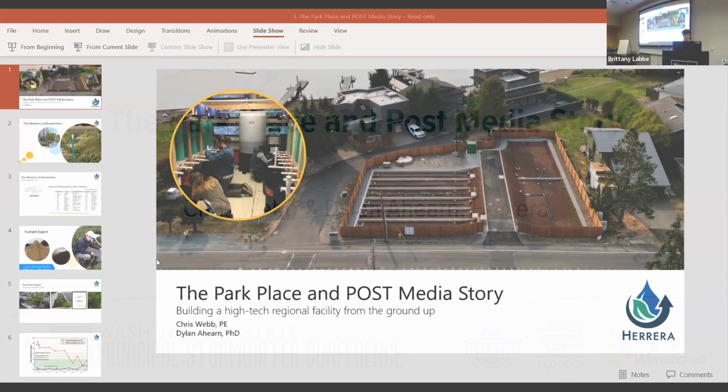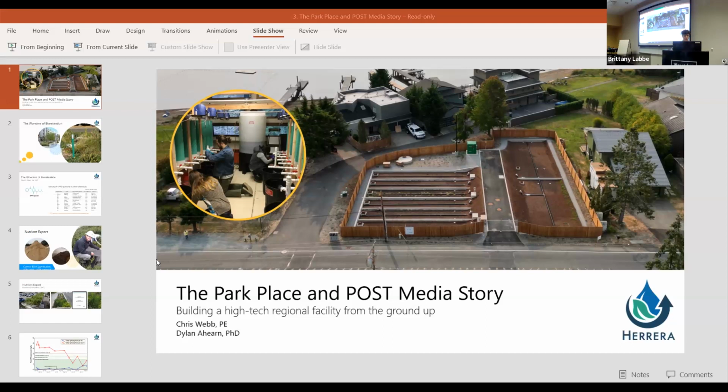I will be introducing our two presenters today. We have Chris Webb and Dr. Dylan Ahearn. Chris Webb is a principal engineer with Herrera Environmental Consultants in Bellingham, Washington. For over 25 years, he has worked with many local and state governments, private and public entities, utilities, and nonprofit groups to implement stormwater quality projects and is recognized as a regional leader in green infrastructure design.